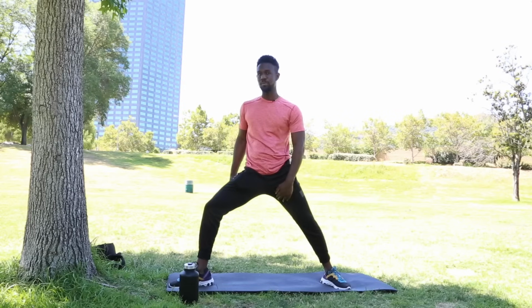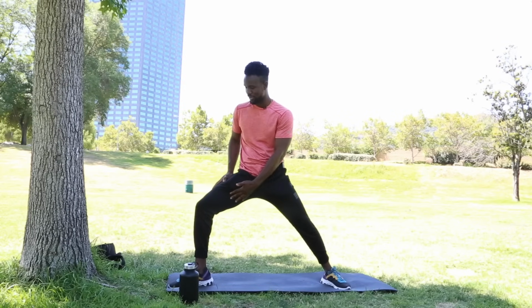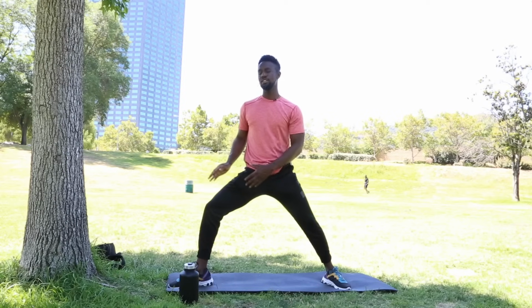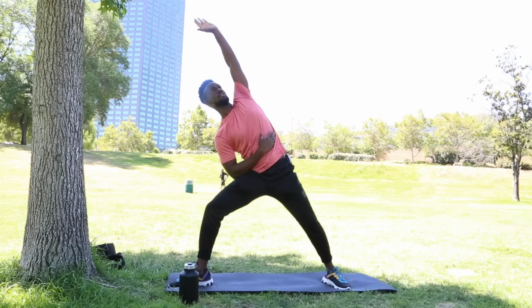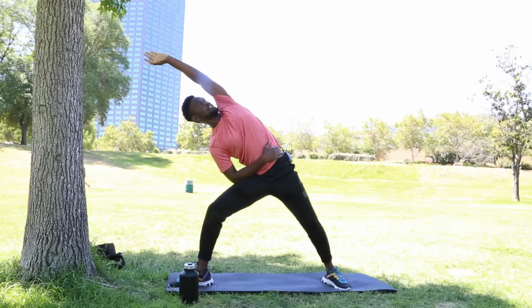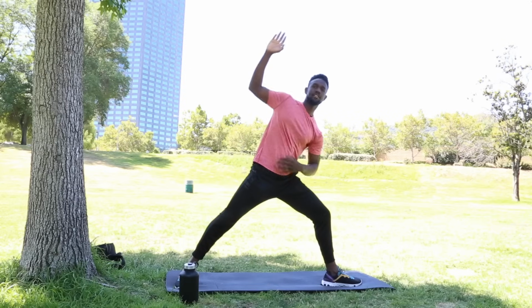So this is actually a yoga pose. If you do yoga, I love doing yoga, but you're also stretching out your thighs in this stretch. So what you can do is have your right foot pointed this way, have your left foot pointed straight ahead. Then you can lean over like this, reach as much as you can, and then repeat the same for the other side.